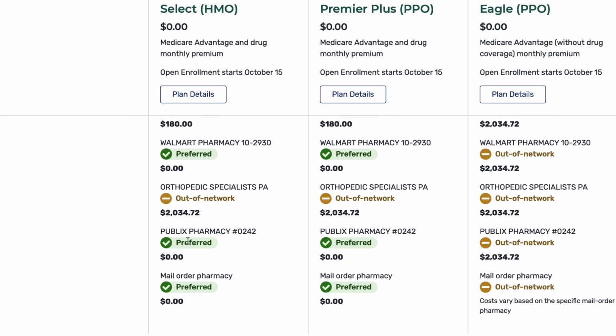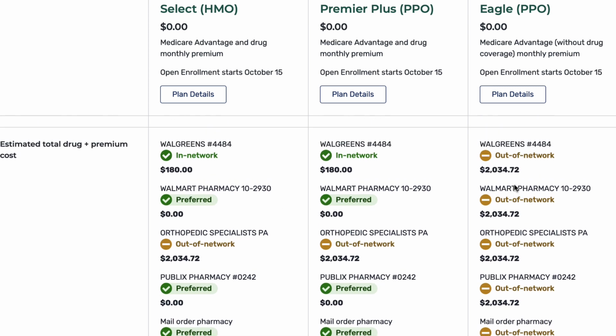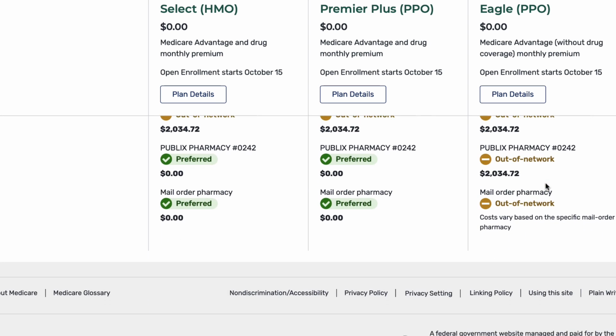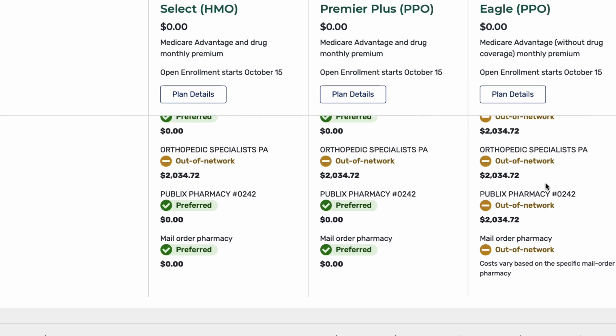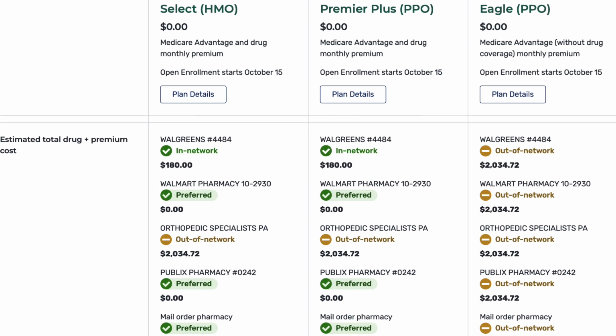And then, of course, there's Publix or the mail order pharmacy. This is very similar in both of these plans. This plan, the PPO, did not offer prescription drug coverage. So probably not the best plan to choose unless this plan really suits some other specific medical needs that you have, and there's a strong incentive for you to choose this plan over a plan that offers prescription drug coverage.